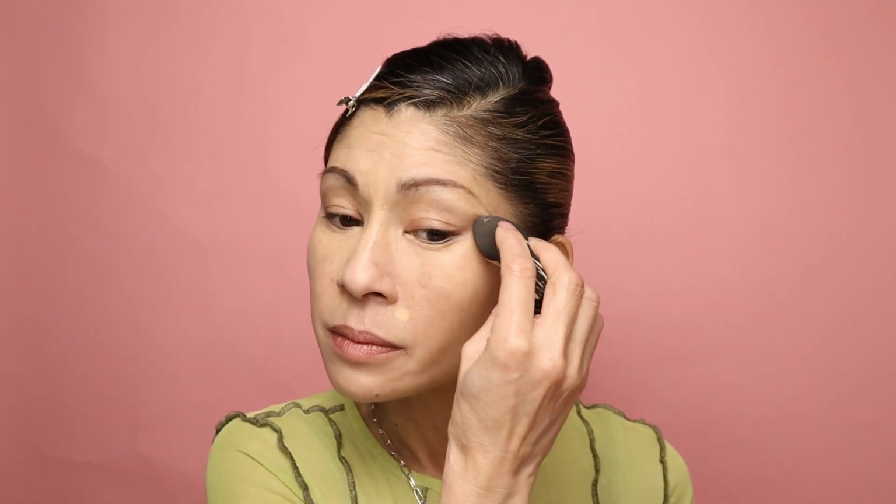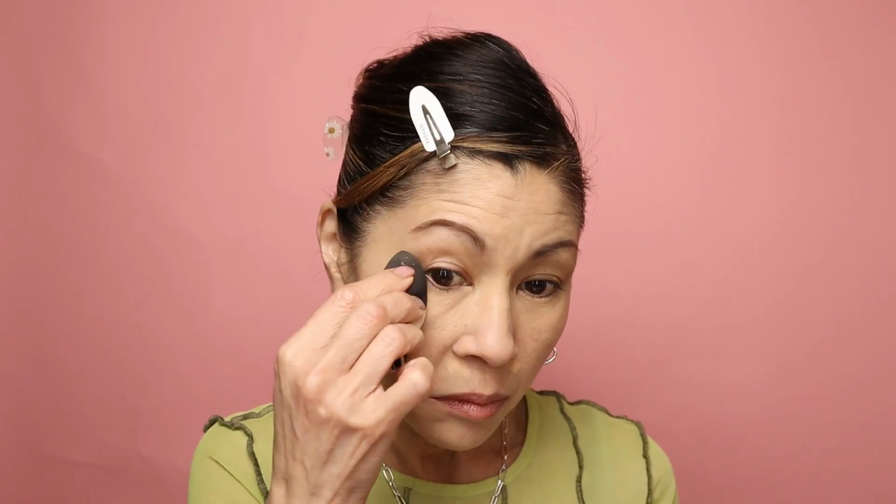And I love the fact that it has hyaluronic acid and algae extract. And then I'm going to go in with my dampened beauty sponge and just press it in. That's nice. And it really color corrected my under eye area. The concealer feels really nice and hydrating, and it doesn't feel too thick on that under eye area.